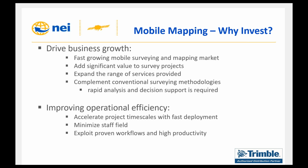With growing your business, you expand the range of services you provide, truly offering tailored solutions to your customers. Deployment is quick and easy. If you have to ship the sensors across the country, there is minimal setup time for those crews. They'll be off and running in no time, improving that operational efficiency.